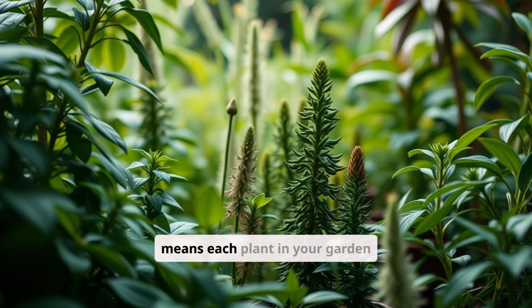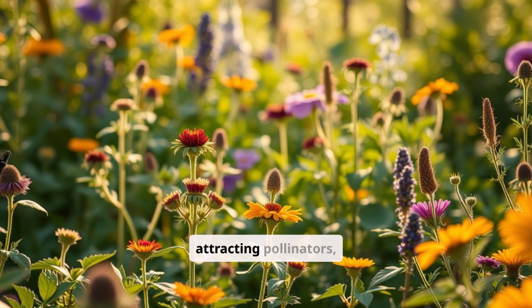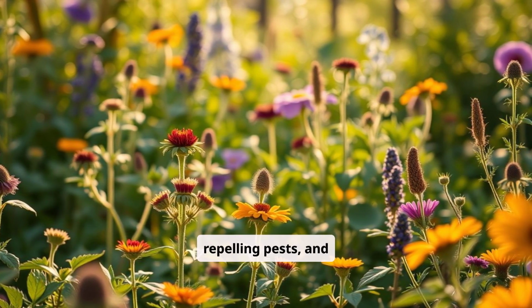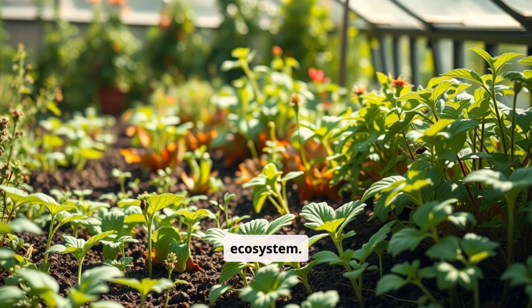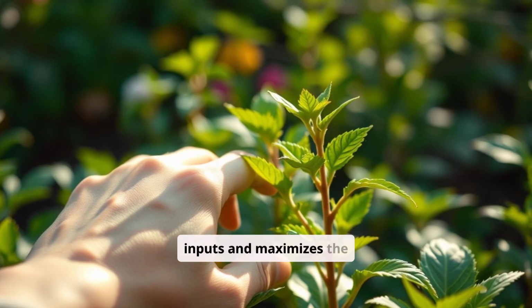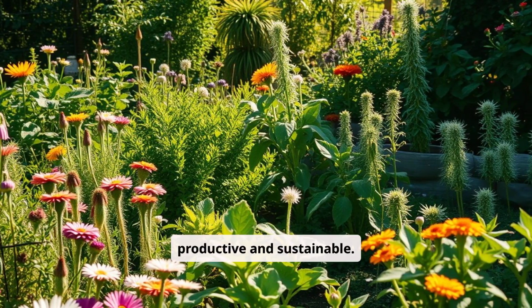Stacking functions means each plant in your garden serves multiple purposes. Instead of just growing food, you're also attracting pollinators, fixing nitrogen, repelling pests, and improving soil health. It's about creating a highly efficient and beneficial ecosystem. This approach reduces the need for external inputs and maximizes the benefits of each plant. It's a smart way to design a garden that is both productive and sustainable.